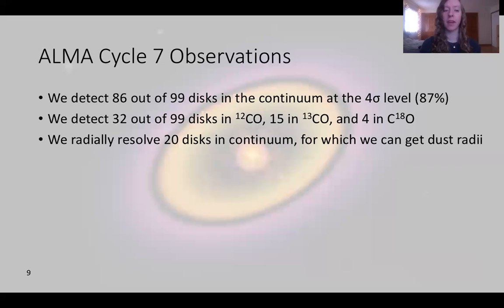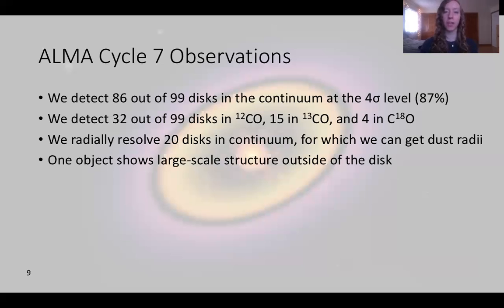Although we have limited angular resolution in this survey, we do radially resolve 20 disks in the continuum for which we can get dust radii. And one object shows large-scale structure outside of the disk, and I'll show images of that shortly.